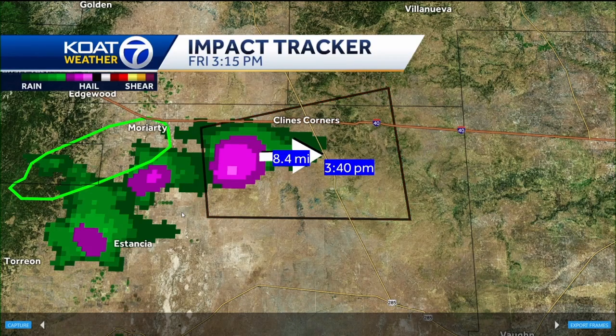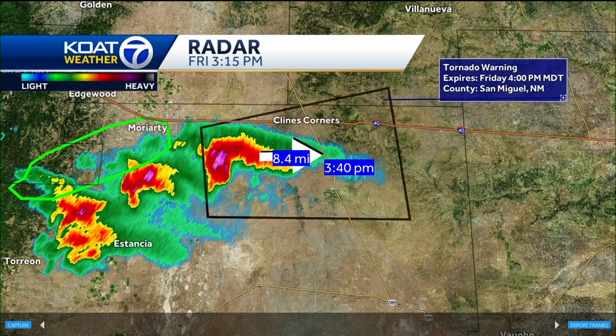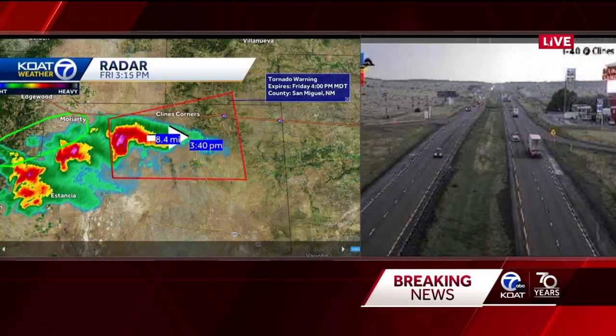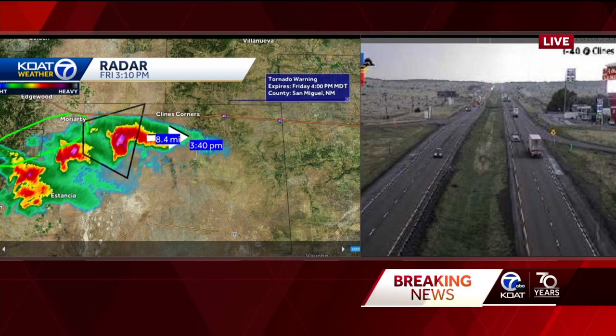So that's something travelers should note. Klein's Corners is a big intersection between 285 and I-40. That's where people go to gas up, shop at the curio shop at the gas station, and grab a little snack as well. We now have an MDOT view from Klein's Corners, which we're trying to show you right here. And what exactly is the location?